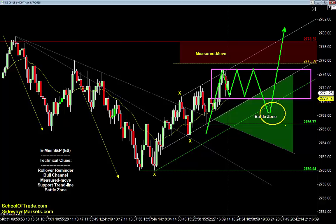Wait for double tops, double bottoms, and then look for that buy down below that low. That trade, that pattern opportunity, is going to take some patience, because you'll have to wait for a while.